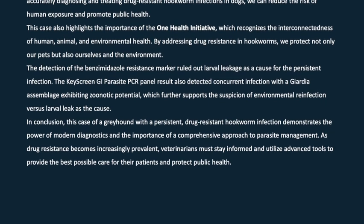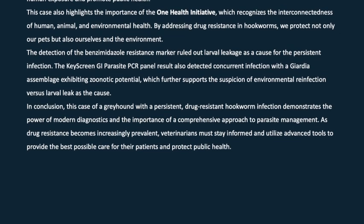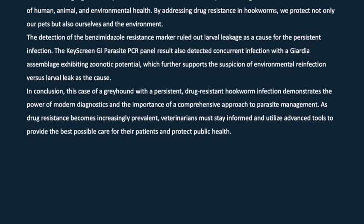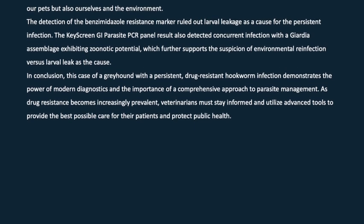In conclusion, this case of a greyhound with a persistent, drug-resistant hookworm infection demonstrates the power of modern diagnostics and the importance of a comprehensive approach to parasite management. As drug resistance becomes increasingly prevalent, veterinarians must stay informed and utilize advanced tools to provide the best possible care for their patients and protect public health.